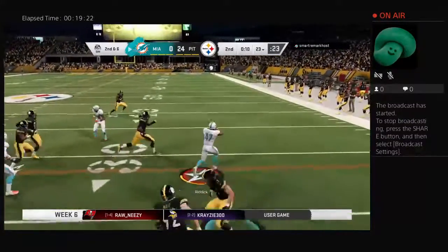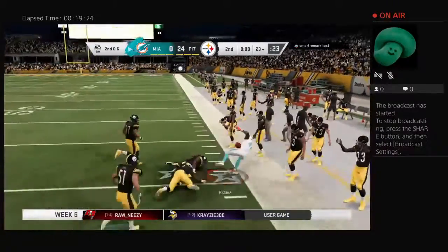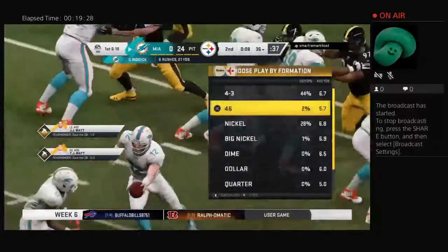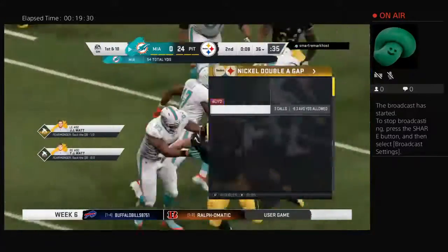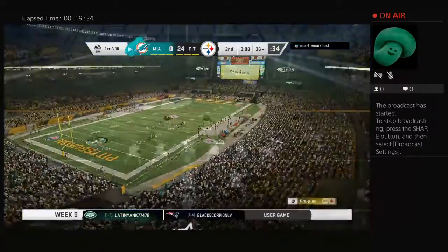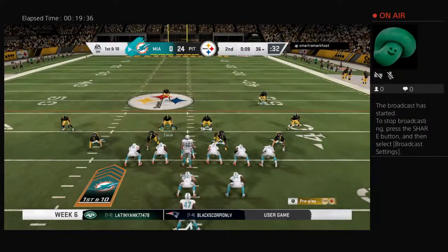Riddick with a carry. That one good for 13 and a Dolphin first down. A gain of 13 yards. First down, Dolphins. So from the 36 now, 1st and 10.